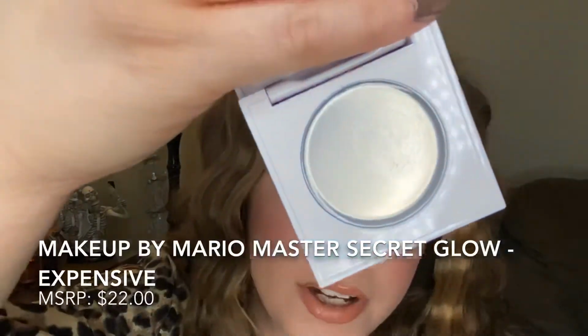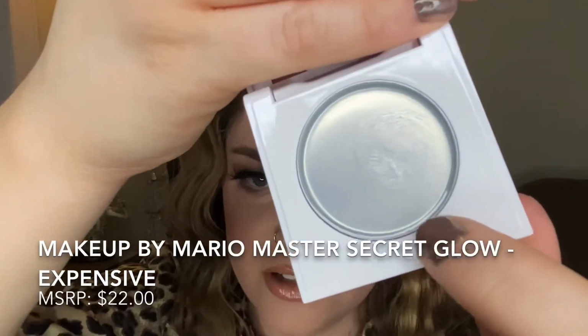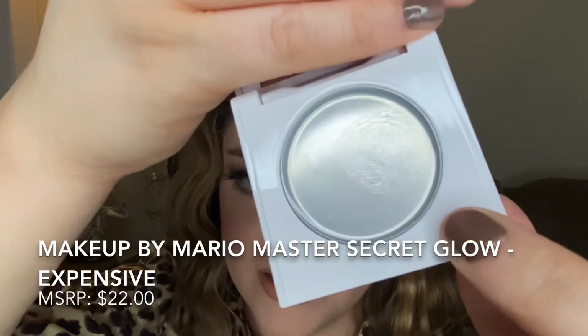This is not one of the highlighters. This is the balm. Let's show you up close. I already dipped my finger into it just to see what it feels like. And honestly, you guys, it literally just looks like an empty pan. But there is product in there. You can see where my fingerprint was. This is a super hydrating translucent balm. You can use it on your eyes, your cheeks, and your lips. It is supposed to give you an alluring, gorgeous glow.